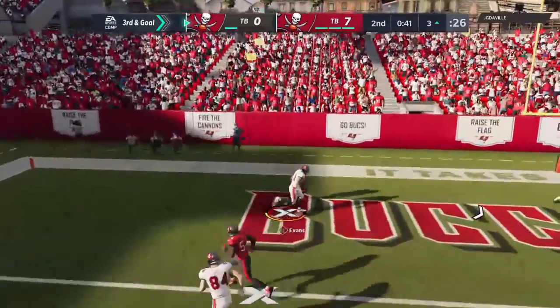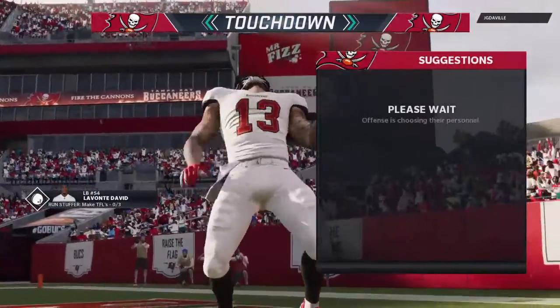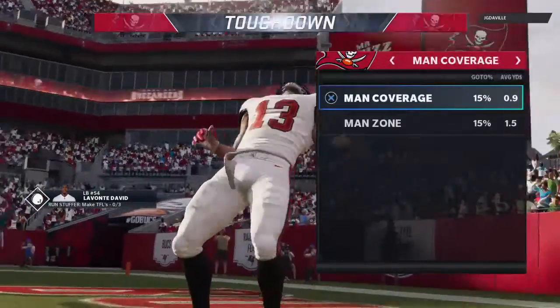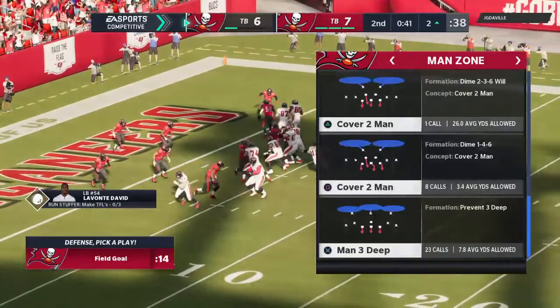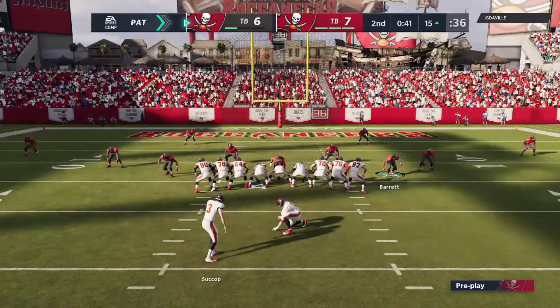Brady now on 3rd and goal. And Evans hauls it in. Touchdown, Bucs. To number 13, Mike. A 3-yard touchdown pass. And the Buccaneers are an extra point away from tying up this football game.